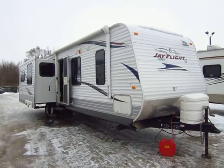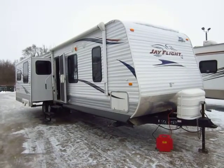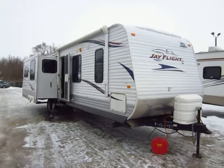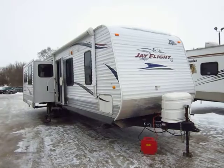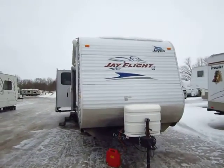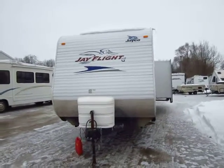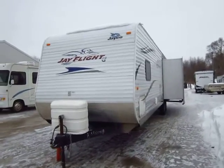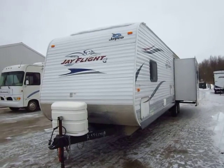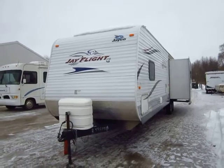Jayco 33RLDS, actually J-Flight G2 series, which was the upgraded series of 2011, just came in on trade here at Haylett RV of Coldwater, Michigan. As I mentioned, the G2 series was effectively, think of it like the LT versus the LS. It was the power windows, doors, locks version of the J-Flight, which is and has been the #1 selling travel trailer since 2004.